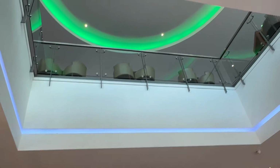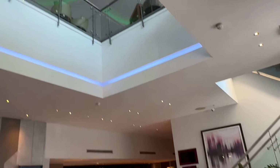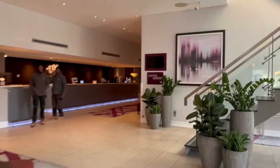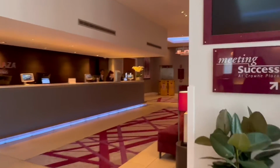The reception area, or the check-in area, was really nice and clean, and it wasn't very busy, despite this being a weekend. We were very impressed with how many staff there were to man the reception area. They have a luggage room as well if you want to keep your luggage for free.